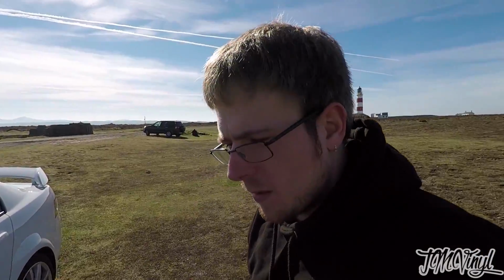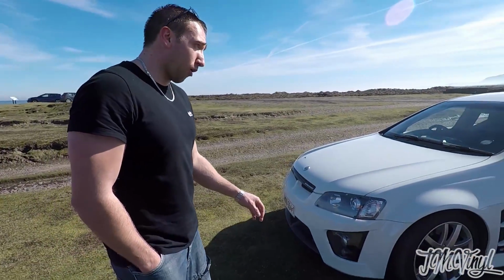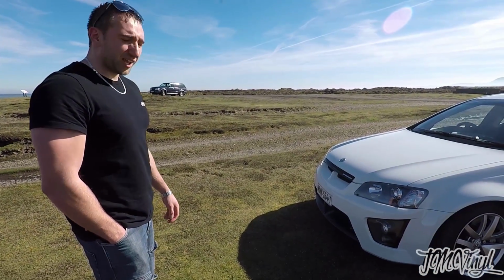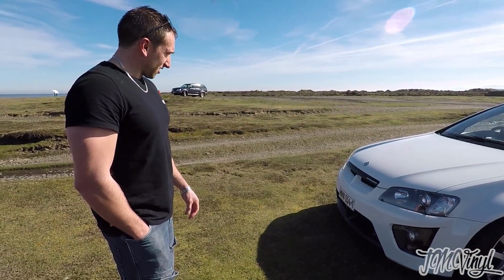So just done some pictures of Nick's motor. So I'm just going to hand it over to Nick and let him talk me through what he has got here. Over to you. So we've got his Vauxhall, well, Holden VXR8 Bathurst S edition. Only 18 of them ever made. This is number 17 of 18.